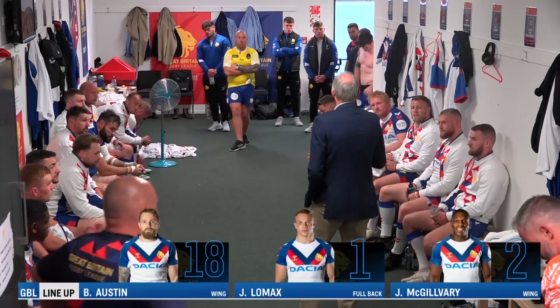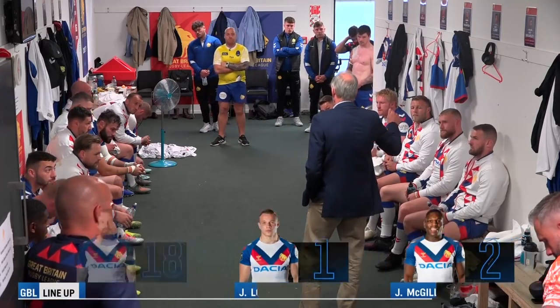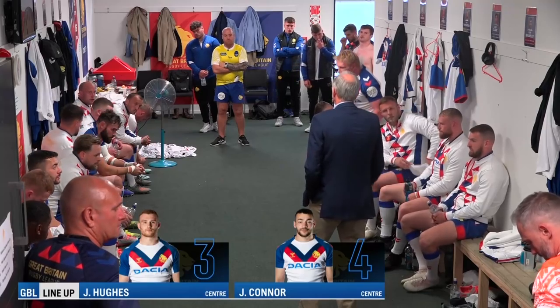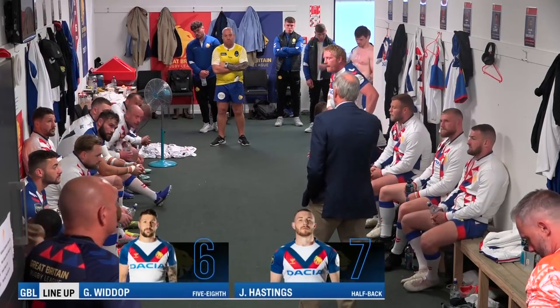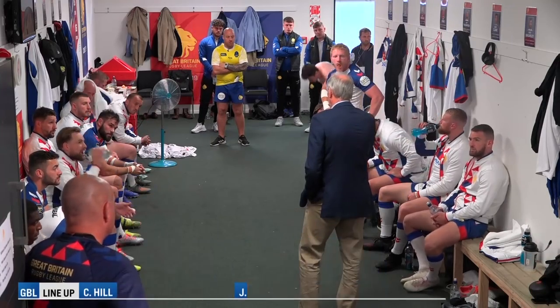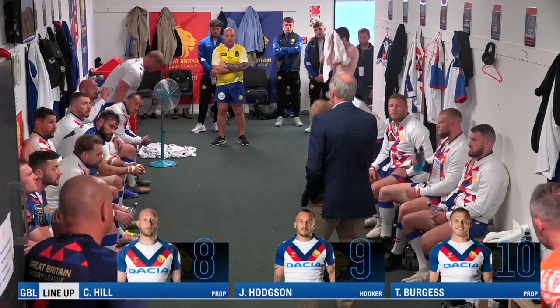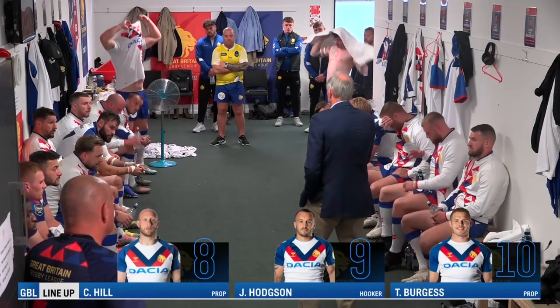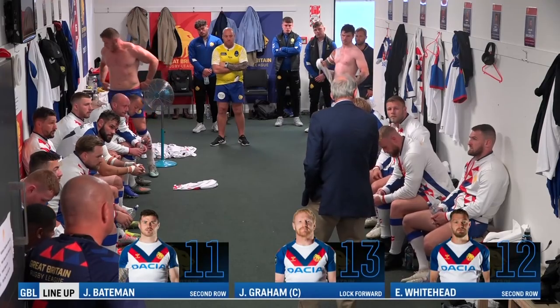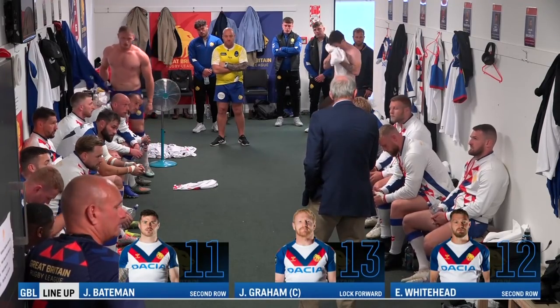Johnny Lomax at fullback. Blake Austin comes in on the wing with Jermaine McGilvray. The centres are Jake Connor and Jack Hughes, who gets his first start of this tour. The halves unchanged from last week, Gareth Widdop and Jackson Hastings. Into the forwards we go, same lineup as last week. Chris Hill, Josh Hodson and Tom Burgess. And the same back row as last week, John Bateman, James Graham, the captain, and Elliot Whitehead.